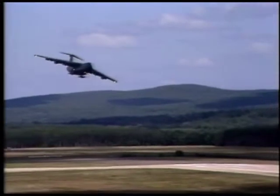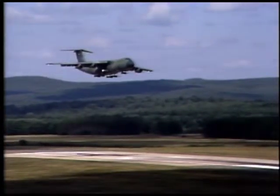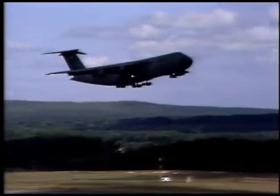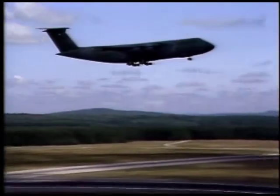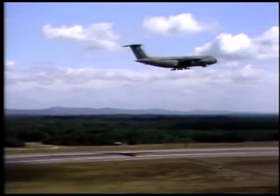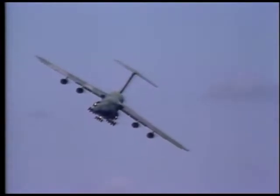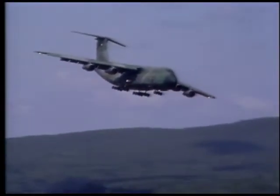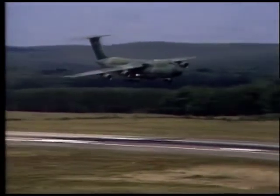This aircraft is based right here at Westover Air Force Base as a member of the 439th Military Airlift Wing. The aircraft contains over 5 miles of control cables. The C-5 is a heavy cargo transport. It's designed to provide massive strategic airlift for deployment and to supply combat and support forces. The Galaxy can carry unusually large cargo loads on intercontinental flights at jet speeds. The plane can take off and land in relatively short distances and can taxi on substandard surfaces during emergency operations.